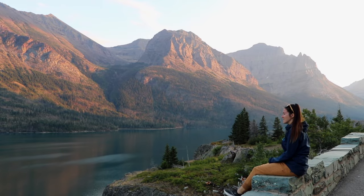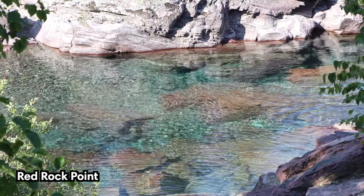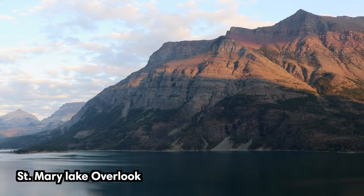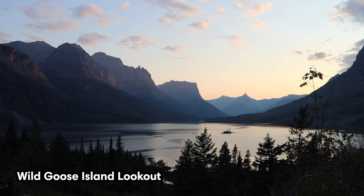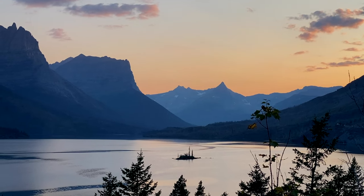Our favorite stops included the McDonald Falls, Sacred Dancing Cascade, Red Rock Point, The Loop, Paradise Meadow, St. Mary Lake Overlook, and Wild Goose Island Lookout. The latter lookout is especially mesmerizing at sunset.